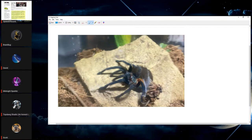I really am. You can't really see. I'm a terrible camera person, but she's gorgeous. It all looks black in this lighting, but her legs have a metallic blue sheen to them. And then her cephalothorax, the top of it, has a green hue to it. And then her abdomen, you can kind of see the furry part down there, is this bright orange color. Really beautiful spider. And I'll be able to handle her too, because the species is pretty docile.